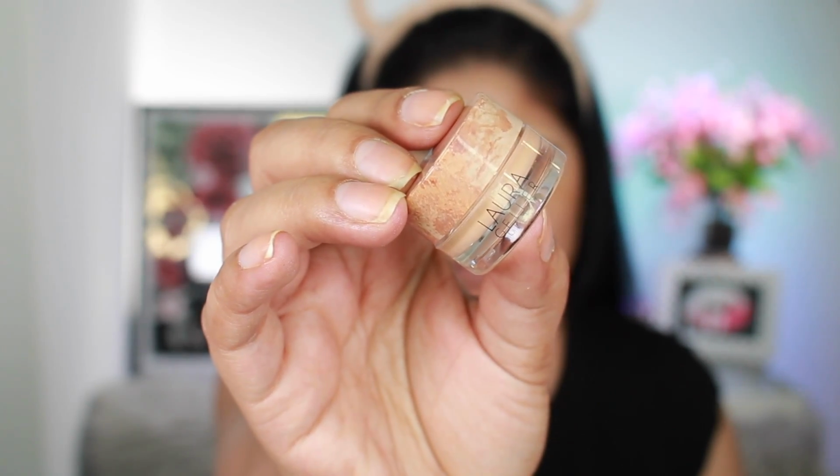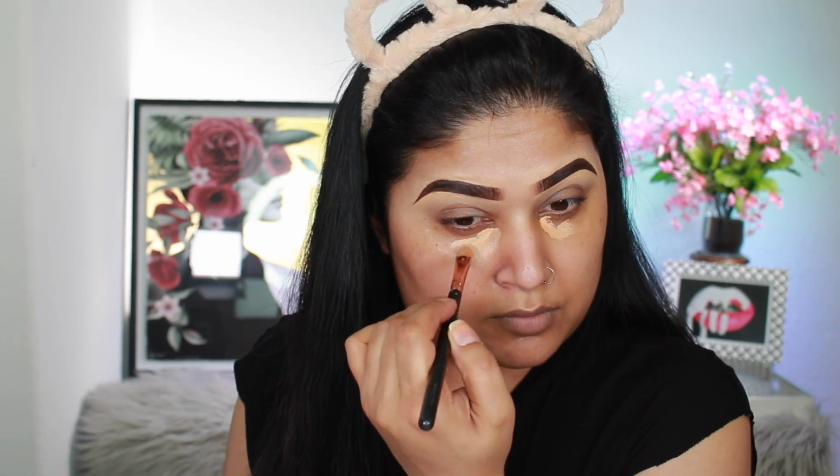and blur them out. I always like to conceal, and for today I'm going to switch it out with Laura Geller. This is their Baked Radiance Cream Concealer in shade medium, which actually has a hint of peachiness to it, which is perfect to hide my flaws. So I'm going to go ahead and blend it out with a beauty blender.